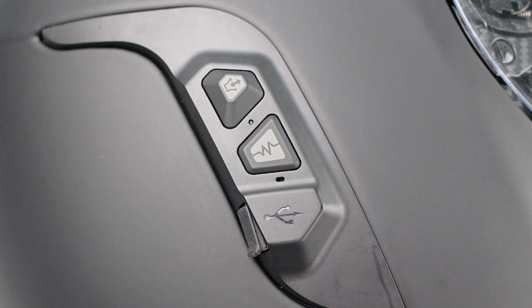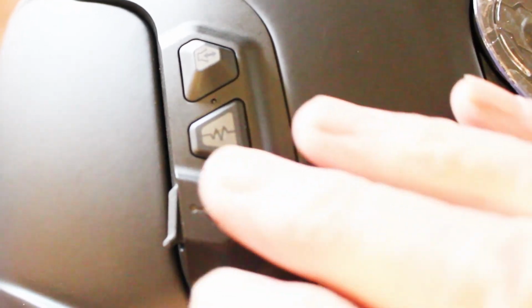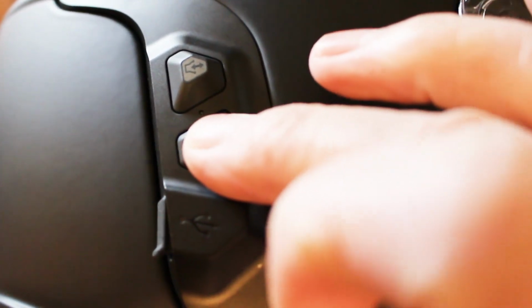Controls on the right side of the helmet, the INC button, intelligent noise control. Intelligent noise control technology will protect your hearing while riding by reducing constant low-frequency sounds, such as wind noise, and high-frequency sounds, such as face-to-face conversations, car horns, and emergency sirens can be heard more clearly. Press the INC button for 1 second to turn it on. Press the INC button for 1 second to turn it off.